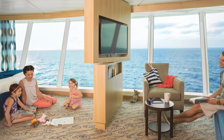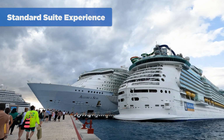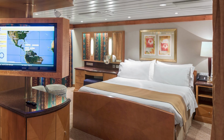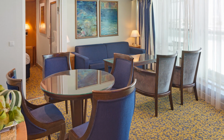Now, if you're staying in a suite on the rest of the fleet, so not a Quantum, Oasis, or Icon class ship, well, then you have a more standardized approach to the suite experience. Royal Caribbean opted not to expand the Royal Suite class to older ships simply because those ships wouldn't be able to include the same amount of benefits found on the newer, bigger ships. So as a result, they decided to keep the suite experience intact as it was.